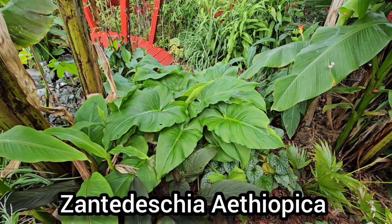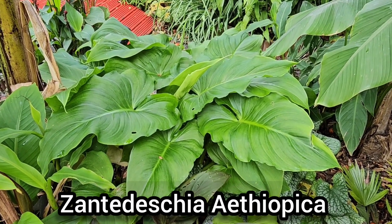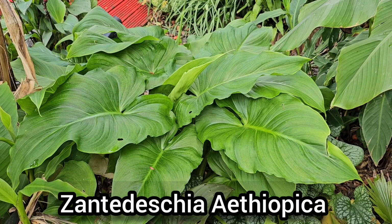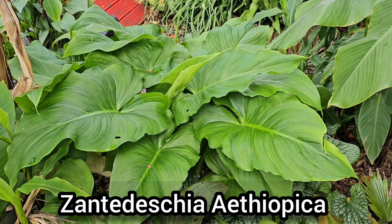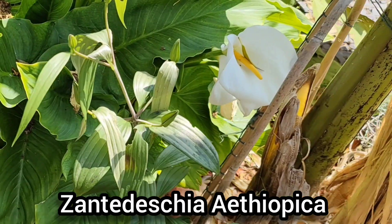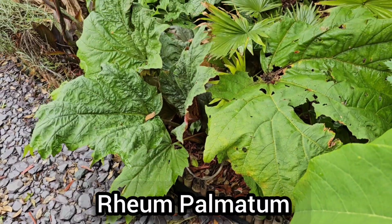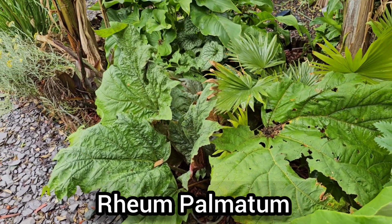Zantedeschia aethiopica is also known as the arum lily. It's native to southern Africa, where it has been classified as a toxic weed. However, in the UK it's often grown as an ornamental plant, and it has absolutely beautiful flowers, normally in spring and autumn.